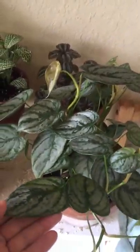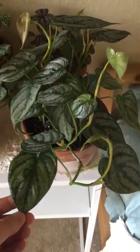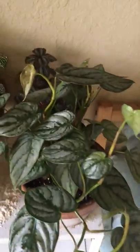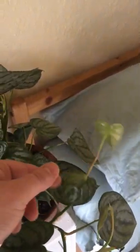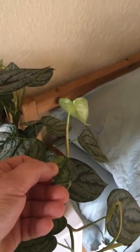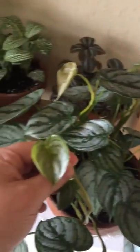This is one of the only pothos that I have. This is the silver pothos. And it's doing pretty well. I don't know. I think it might not be getting quite enough sun here because all of the new leaves that it's been putting out are quite a bit smaller than when I got it. So this is an original leaf. And maybe it'll get a little bit bigger as it matures, but they seem to be a little bit smaller, so I might change the light a little bit with this.